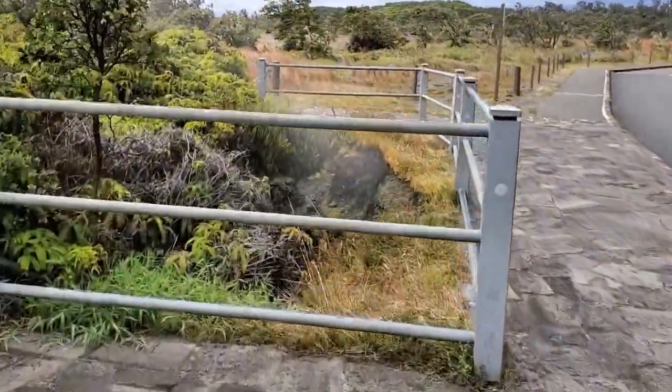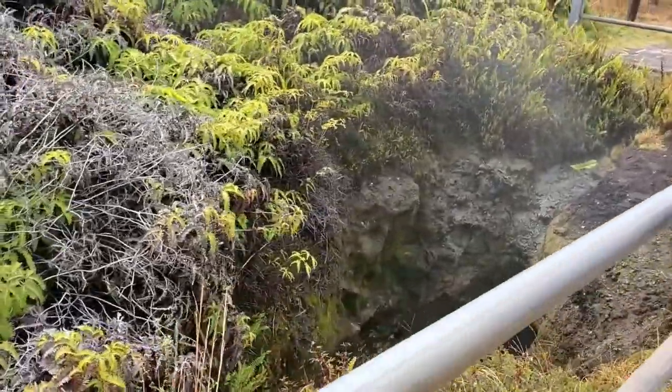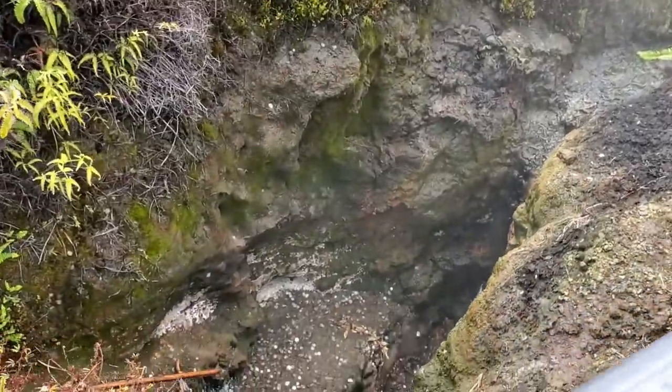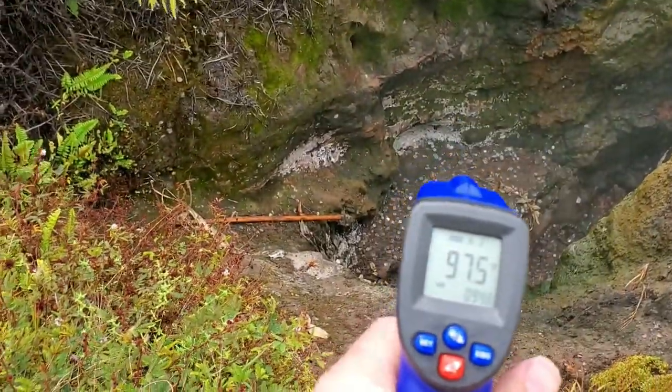I'm going to be taking temperature readings from these two steam vents. I'm going to approach the first one right here and put the thermometer in there. And I'm getting temperature readings probably around 100 degrees, maybe 103 or so.